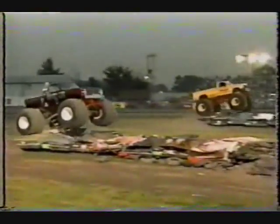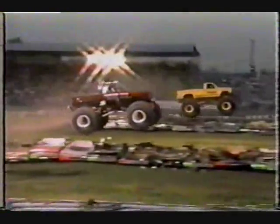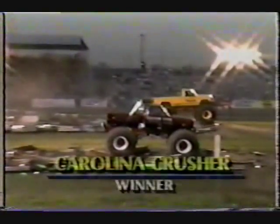We've had a couple of close races before. Here we go. Oh, they've all been real close. Now, Nightlife here, they're side by side, but it looks like Carolina Crusher hits that second set of cars first, and right in the air, right there, you can see he took the win.